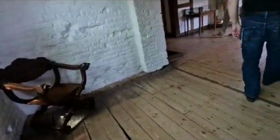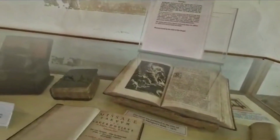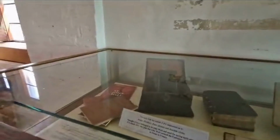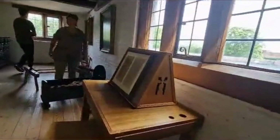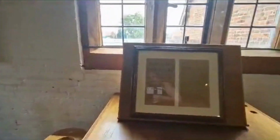Oh, these stairs are like... Oh, sorry. This way first, if you wouldn't mind. This would have been the nursery, but it also doubled as a lookout because there's windows that you can see all the way around the house, because that's the Catholic chapel. Still consecrated, furthest room from the front door of the house.